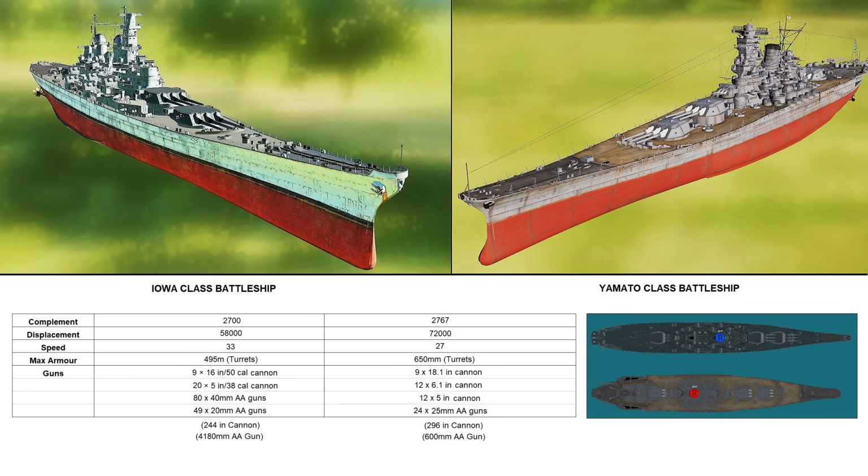So, Iowa complement or crew 2,700. Displacement fully loaded 58,000 tons. Max speed 33 knots. It's got a lot of horsepower, over 200,000 horsepower I believe. Maximum armor 495 mil on the frontal turrets. Guns, lots. We have main armament 9 16-inch, that's 50 caliber length, main cannon. Secondary armament 20 5-inch, 38 caliber length, cannon.